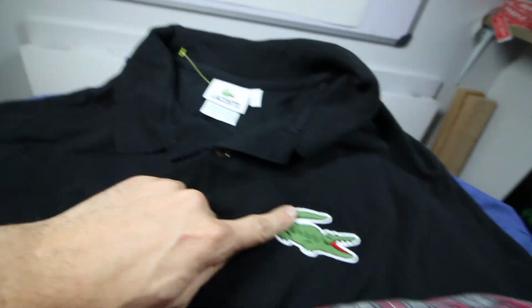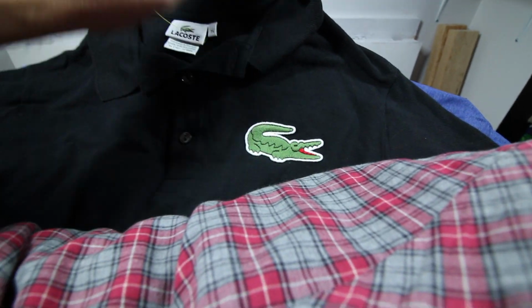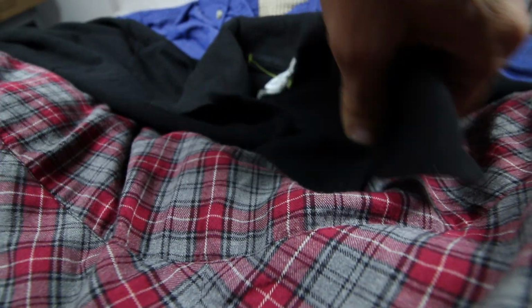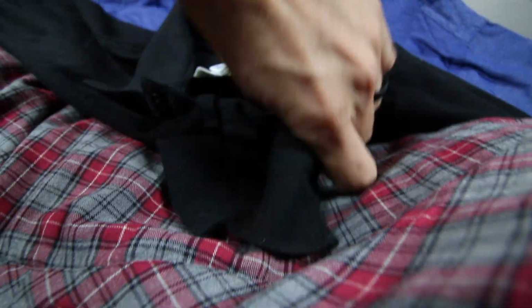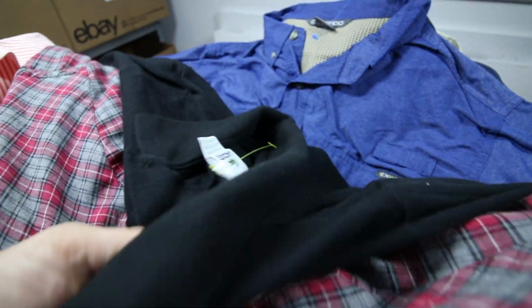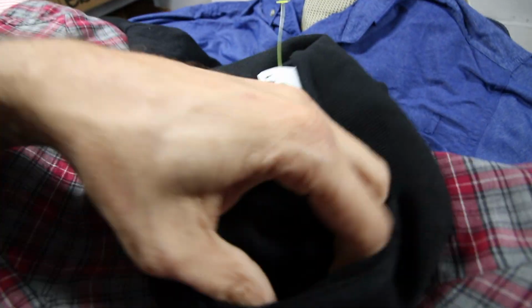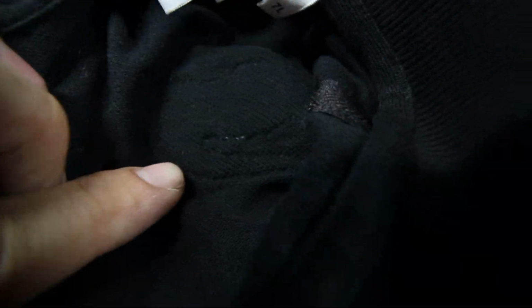Lacoste, size 7L, big logo. With these, I think you want to check to make sure they're single stitch. The fake ones, I believe, will have the stitching all over. It'll look like really poorly stitched. See if I can get a better view for you guys here. Pulling everything apart. But yeah, so you can see how it's just a single stitch all the way around.